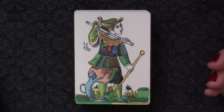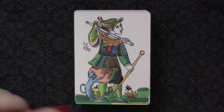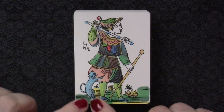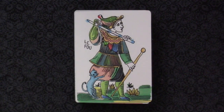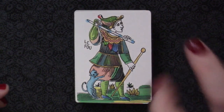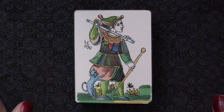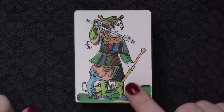You know, the style that we're seeing is very traditional to the Marseille. We've got the kind of cat dog. This looks more like a cat instead of a dog, going after the fool's bits, which sometimes in old decks are actually dangling there, getting ready to be grabbed by really sharp looking claws. I think it's one of the misnomers of some of these old decks that they were real prudish, because they had a hilarious sense of humor.